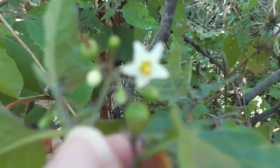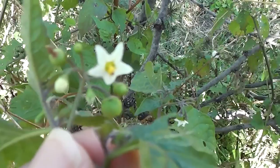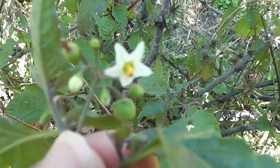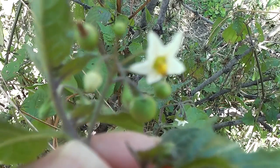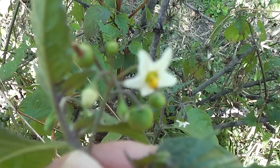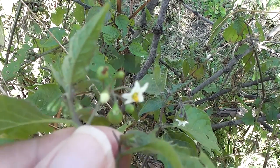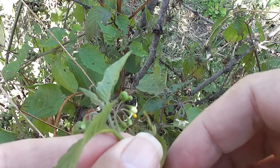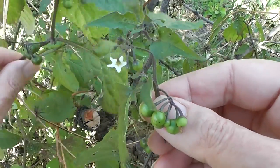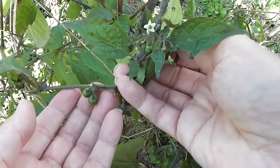Let's have a look. Can we zero in on it? No. How close can we get? That's what the flower looks like anyway. I'll just give lots of footage with this film because wild food people can look at all the botany here. And, well, the flowers tend to point downwards. There's some green fruits here, green fruits.